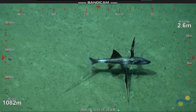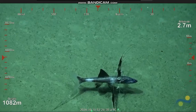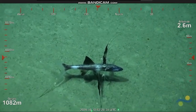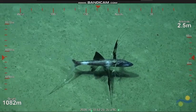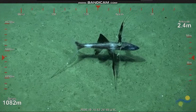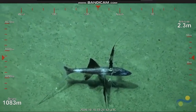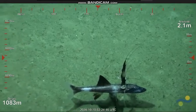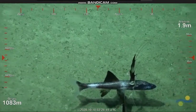People are saying isopods or copepods. It looks like an isopod there, but it does look like maybe a copepod there as well. What about the one on the bottom there? The more flatter one looks like an amphipod. But copepods can come in all shapes and sizes.